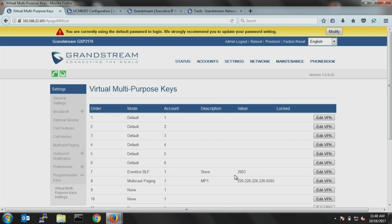So when you have that configured on the phone, just by pressing the MPK8, the remote one of the phones is going to page the phone that is configured to listen on that specific multicast IP and with that specific port. You can configure a group of phones. Just make sure they're using the same multicast IP and the same port. If you want to use another multicast paging group, just make sure you use a different multicast IP.